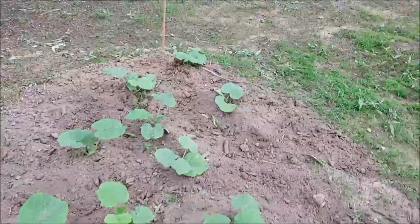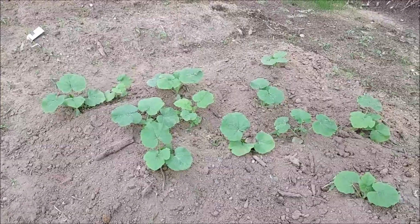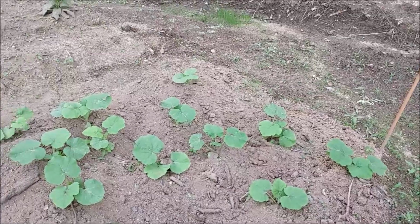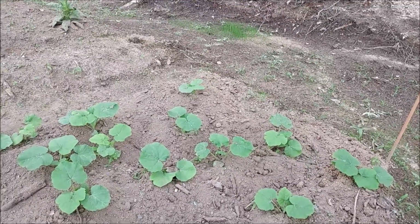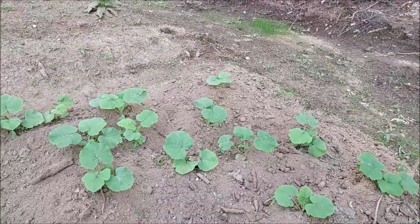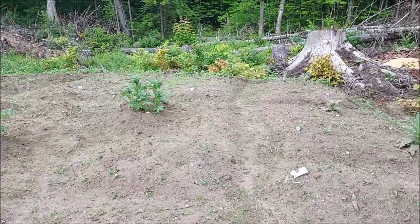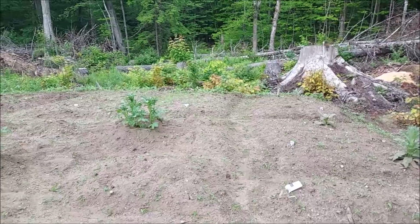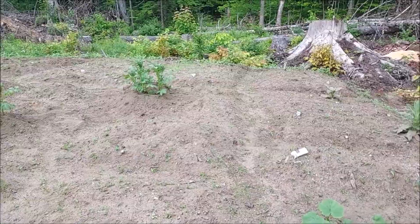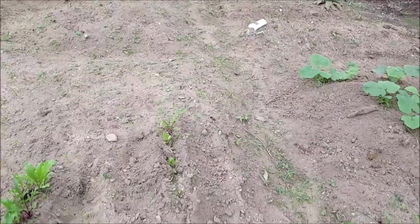In this corner we have spaghetti squash, and those are looking healthy. No sign of the vine moth borer issues that we've had in the past, but we're definitely not past the danger zone. Oh, I wanted to mention the potatoes. Looks like they've got a couple potato beetles on them, so I have to research what I can do to get rid of those, because I don't want them chewing up all my plants.